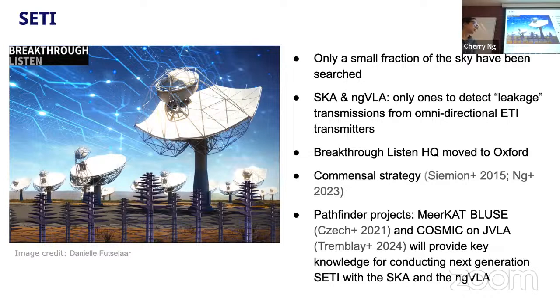They're giving us key knowledge of how we are going to do the same search, but much more sensitive, with the SKA and the ngVLA.